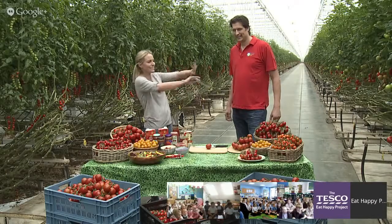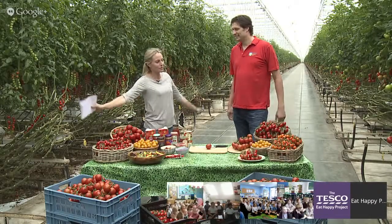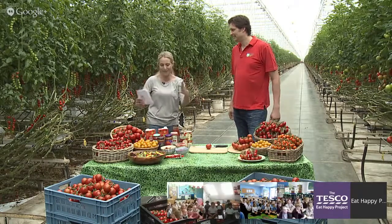So how many would you grow, say, in a year? We have 2 tomato greenhouses, and combined we grow over 500 million tomatoes per year. Wow, that's a lot of tomatoes. That is crazy. Imagine all those just laid across football pitches and football pitches, all big truckloads of them.